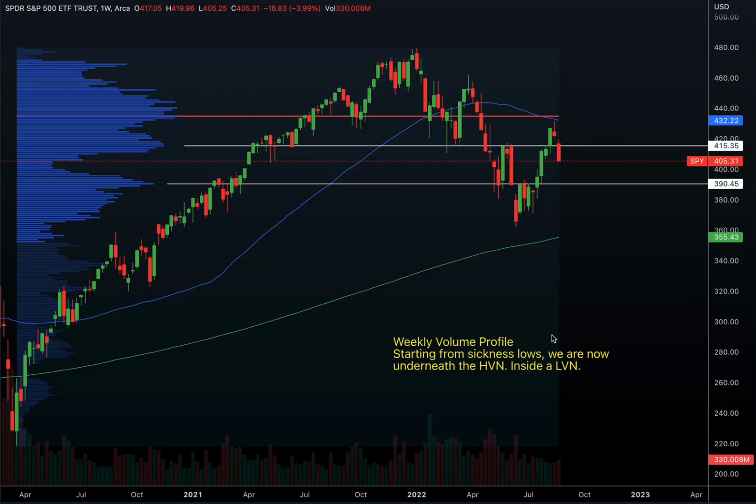Continuing along to another slide here, this is the volume profile, of course, and this is starting from the sickness lows over here on the left-hand side of the screen. The high volume node that we've been tracking for quite some time was this one right up here. We've put a line across where that is. Again, that's 415.35, and obviously we've closed underneath this weekly high volume node.